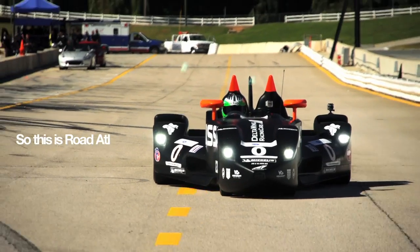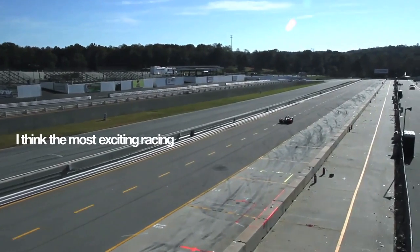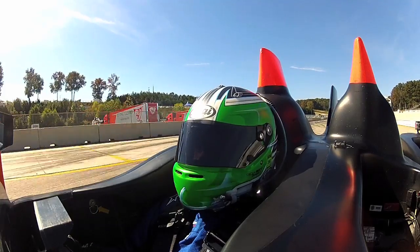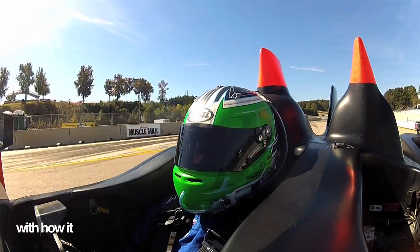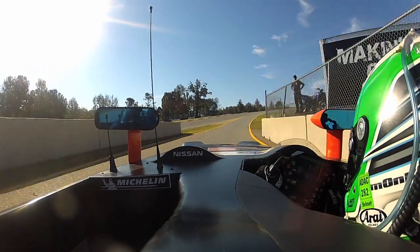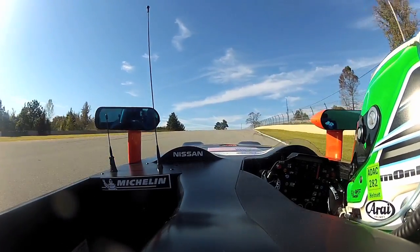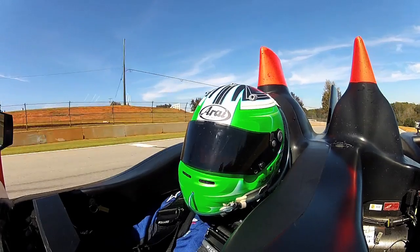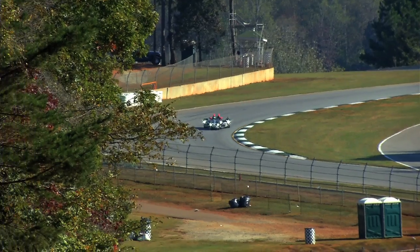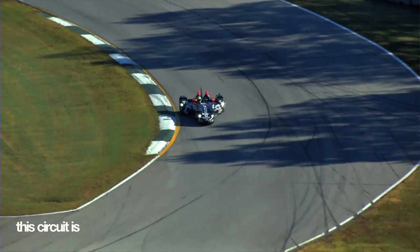So this is Road Atlanta in a DeltaWing. I think the most exciting racing car in 30 years, and it performs in a way that doesn't square with how it looks. Please excuse me if I'm not as fast as the works drivers. So we come up out of turn 1, you have to watch the width of the rear axle, obviously. This circuit is just fantastic.